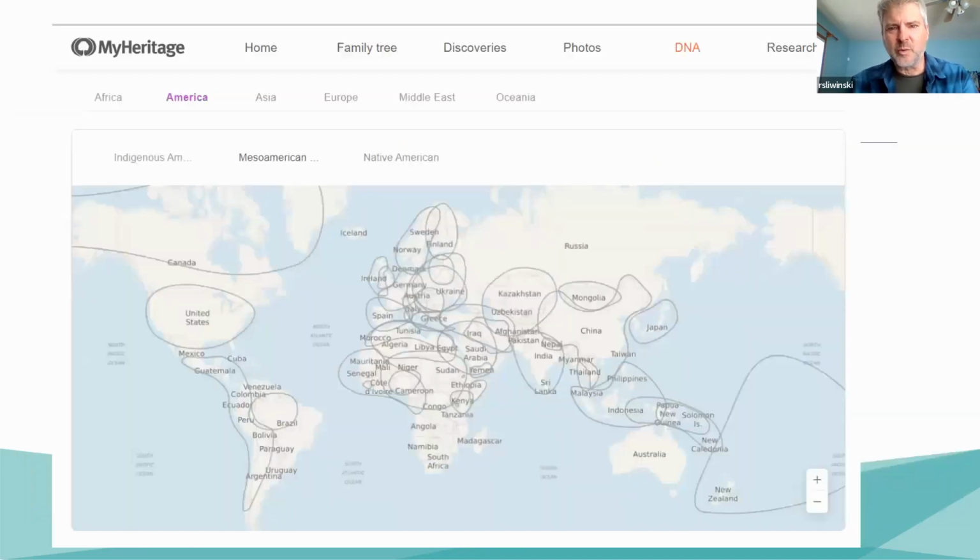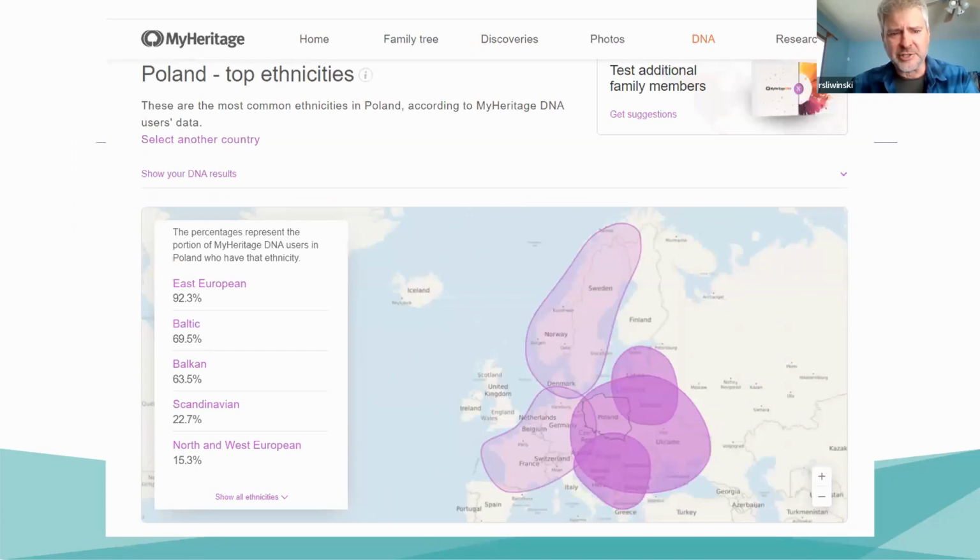Okay, now when you talk about ethnicity estimates, and this is my little spiel about this, these are the areas that they cover globally. They take your DNA and they look at it and they say, okay, these are the different reference panels that we have. Who do you match the best, essentially? Now, I looked at Poland for top ethnicities, and you can look at it by areas, and they'll say that these are the areas that also have Polish in there, but also other different groups as well, including Eastern European, Baltic, Balkan, Scandinavian, and North and West European. These are the most common ethnicities in Poland, essentially, as well.